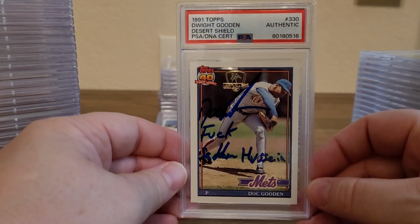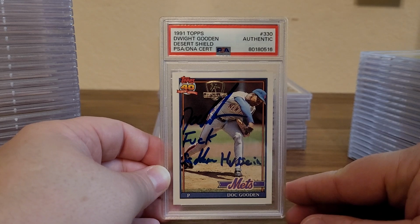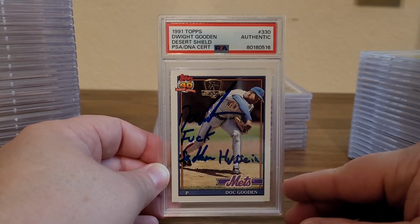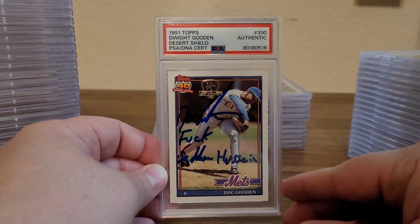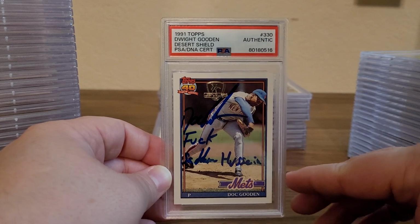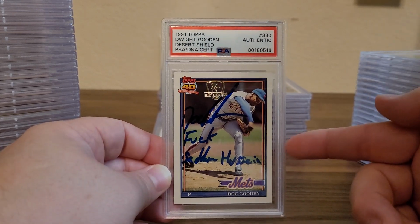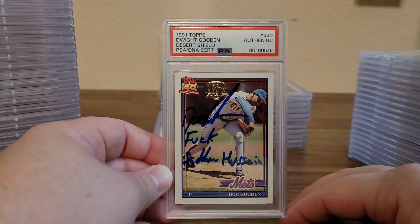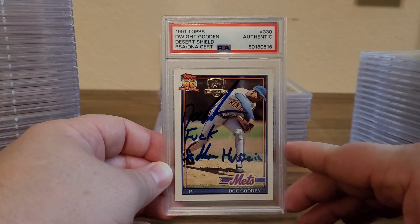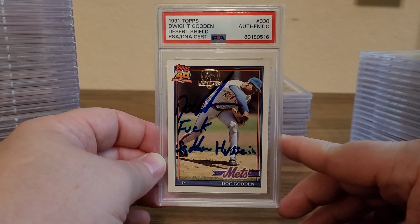My good buddy Bobby got this signed for me. He and Doc Gooden are kind of road dogs. They are always together, always at Mets games together. He said he had Doc sign this Desert Shield card. He had five of them done, and Doc said he never has inscribed this and never will inscribe this again. This one is obviously going to be PC. It's not going up in the eBay store. Just super, super unique.